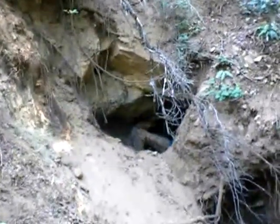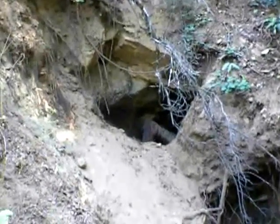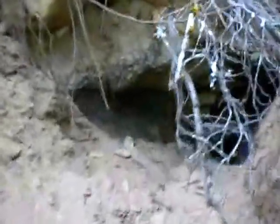There he goes. That's about as far as I went. I wouldn't go anymore. Maybe a little bit less. And here you guys go. Going on a little mine tour.